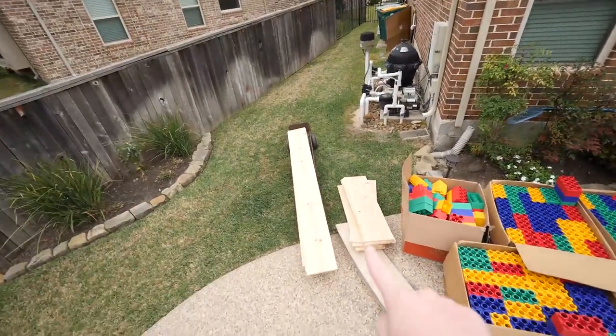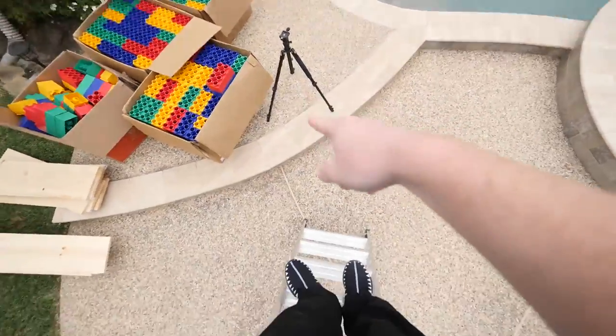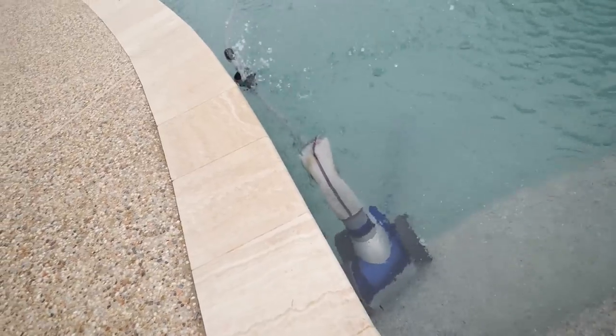We got all the Legos here. We got some wood for the flooring. We got some more wood over there. We got a tripod. We got a ladder. And we got an Unspeakable. And I got a pool pump that doesn't know what it's doing.